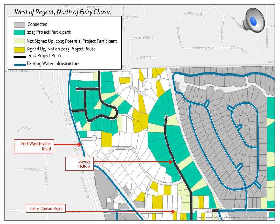As we move north in the village, the map on the screen now shows the area west of Regent, north of Ferry Chasm. This area primarily is the Orchard Highlands subdivision, as well as Sleepy Hollow and Laramie. You'll see on the map the black lines represent Sleepy Hollow, which will be served by municipal water in the 2015 project, as well as portions of the Orchard Highlands subdivision, including Jonathan Lane, Sequoia, and Dutchess.